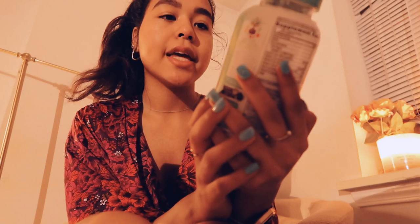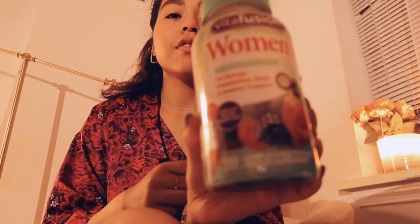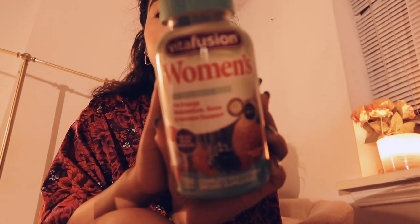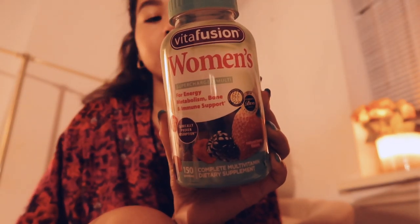But I'm gonna go get ready, and then I'll show you guys my outfit, and then I'll head out the door. But before I go, I'm going to take my vitamins, and these are the Vitafusion Woman Supercharged Multivitamins for energy, metabolism, bone, and immune support. And I really, really like these. It just looks like this.